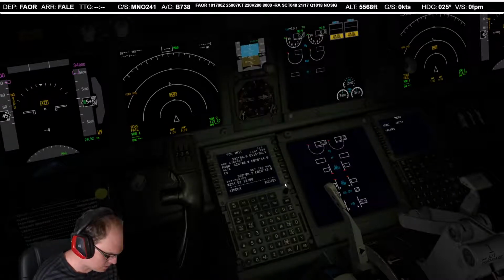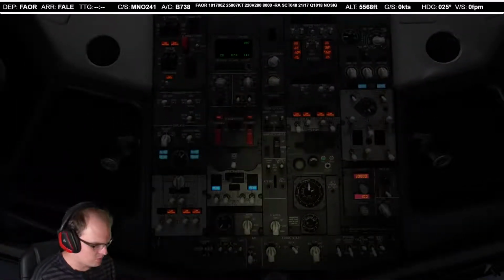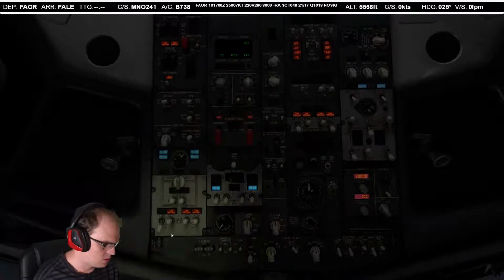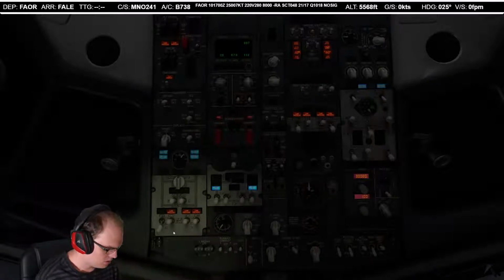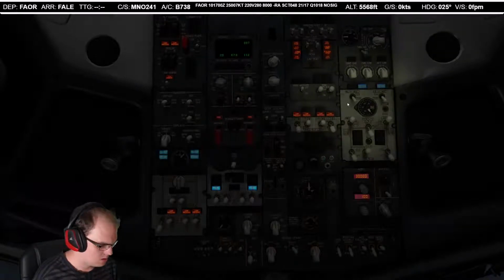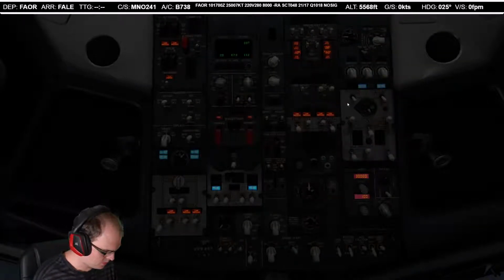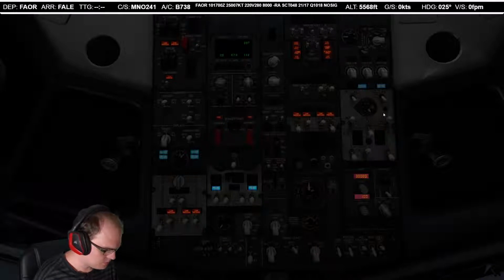There's a couple other things. Probe heats will turn on before we taxi. Anti-ice not required. Engine hydraulic pumps, those are both on. Electric hydraulic pumps are both off. Fuel pumps all off except for our aft left for the APU. Right, trim air can come on. I don't need the torch anymore. Isolation valve is open. Left and right recirc fans, both auto. Engine bleeds, both on.